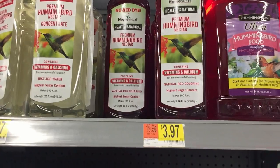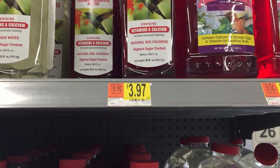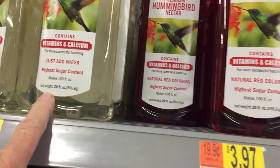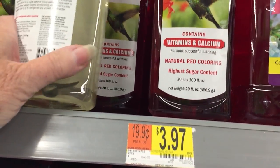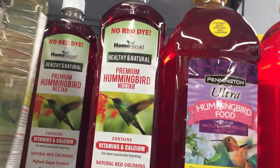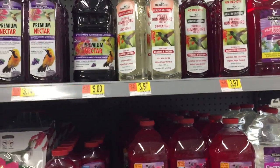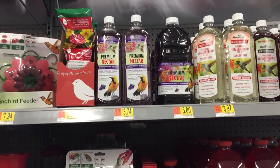You've got some that have no dyes, and then, of course, you've got some that have dyes. There's so many different kinds, and some are concentrated, so some of them you're just going to add some water to it. This is basically probably a sugar, and you're going to add the water the amount that it says. Go by the instructions. I can't really advise anything on this because I have never bought hummingbird nectar. I have no reason to. I prefer to make my own.